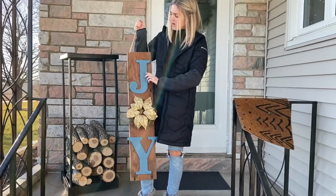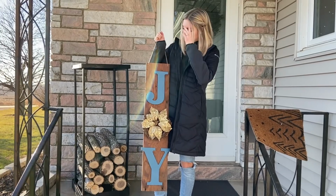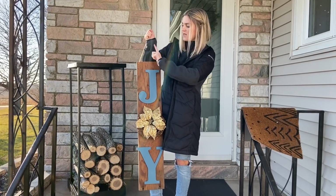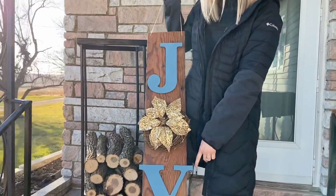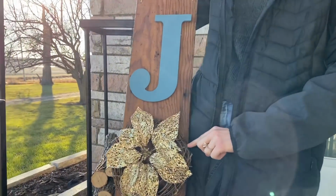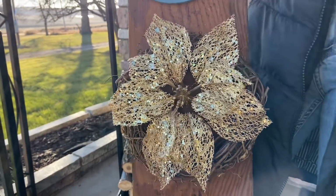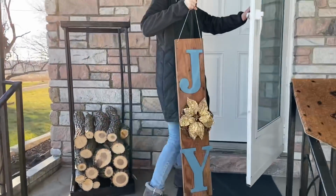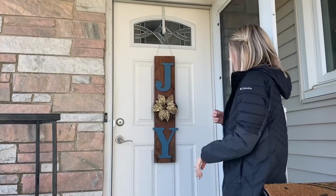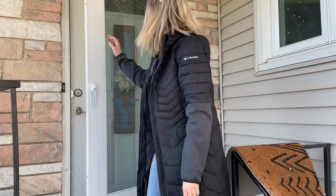This is just a board that I made, and I didn't make the board. This is a board that I had. I made this a couple years ago, and I just screwed some holes in it and put twine, and then I got these letters at Hobby Lobby and painted them a color I liked. And then they have these mini little wooden wreaths, and I just got this pretty flower to put in it. And this is what I use for my wreath every year. And I take this one down. Ta-da! Joy. What a joy.